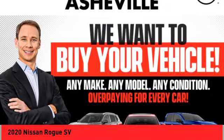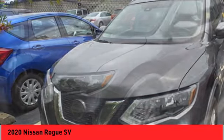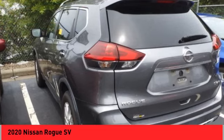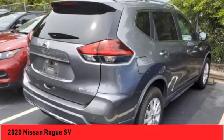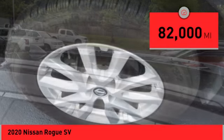We are pleased to show you the 2020 Rogue. The stylish Rogue gets 27 miles per gallon and still boasts nearly 58 cubic feet of cargo space. With a 5-star side impact safety rating and confident handling, the Rogue is more than you expect and everything you deserve. This vehicle has less than 85,000 miles.